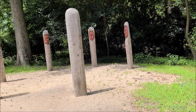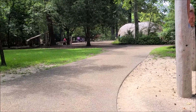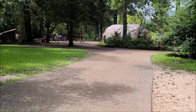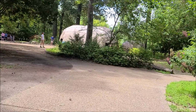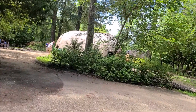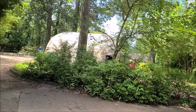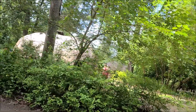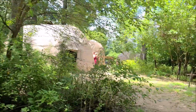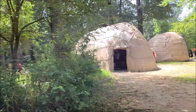There will be three parts of the sightseeing tour. Number one is Jamestown, which is where the first English settlement was established. The second part will be about Colonial Williamsburg, where the American Revolution first started. And the third one is Yorktown, where the British surrendered to George Washington. All three locations are living history museums with reenactments, with people dressed up in period costumes.